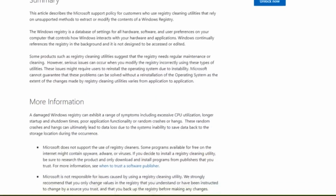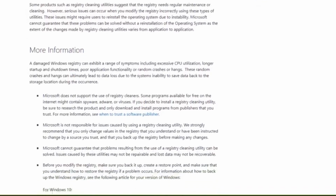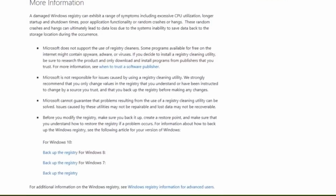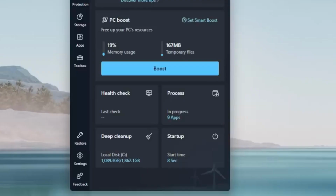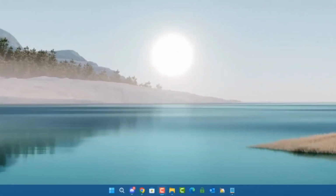Microsoft's support policy for the use of registry cleaner utilities, they actually made a post about it to tell you that they don't support the use of registry cleaners or programs like these. And again, that was posted on their website. So really, why they've made a program like this, I really don't know. In my opinion, it's just another junk piece of software that you're going to be installing on your system. And you can do a lot of this stuff built into Windows if you wanted to.